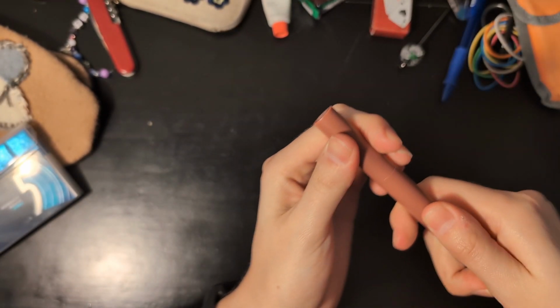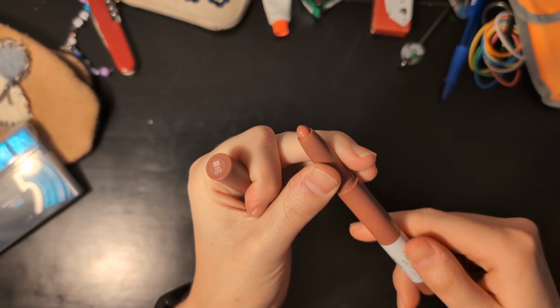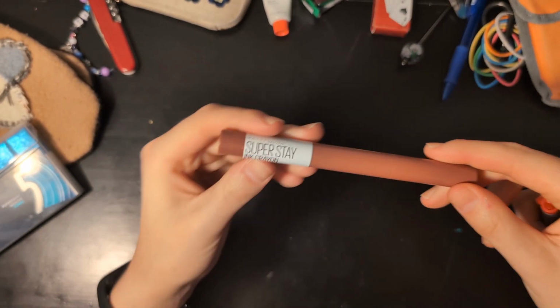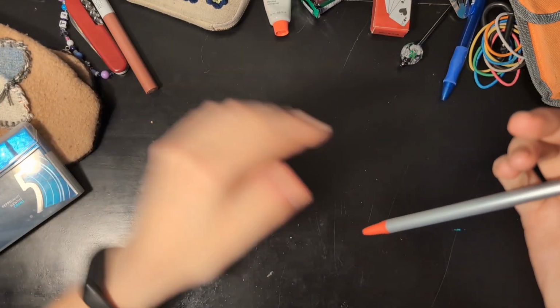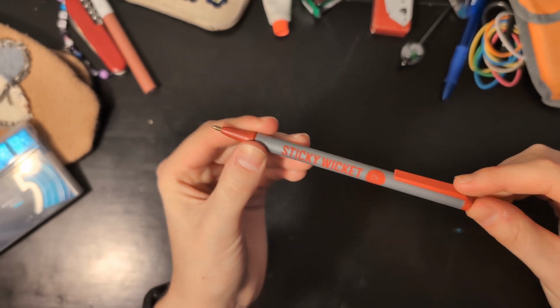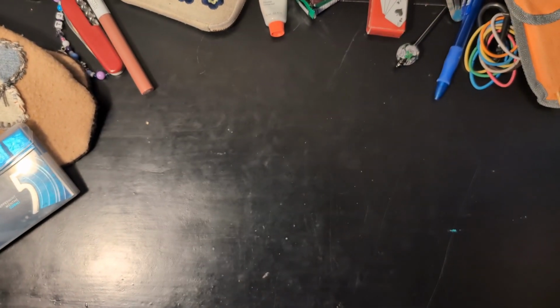Then I have a Maybelline Superstay Ink Crayon. It's not a liquid lipstick, it's a crayon, but it kind of dries down like a liquid lipstick, and it's similar to colors that I wear normally. So it's good to just have it around. And then I have a random Sticky Wicket pen, even though I don't work there or go there very often, but we have a million of them.